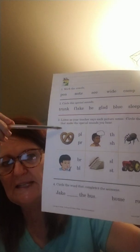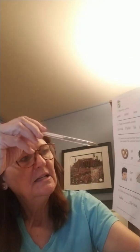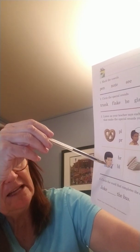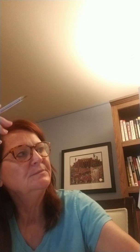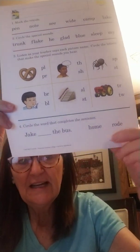And again, we see that in these pictures. Pretzel. This one is thought. Little picture, I thought. Spider. Blue. I blew the candle, or I blow the candle out. Blah, star, and tractor there. All right. So again, just make sure they have those nailed down, and sentences, fill in or circle which one.